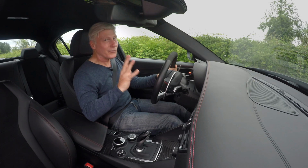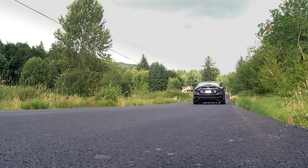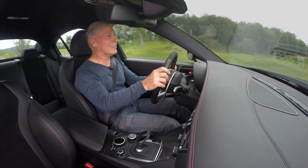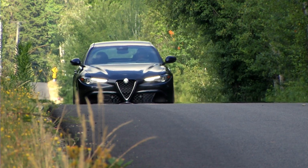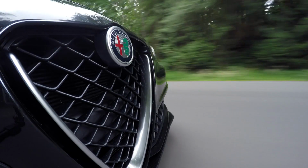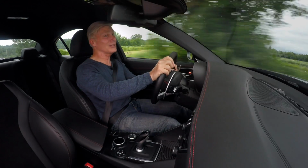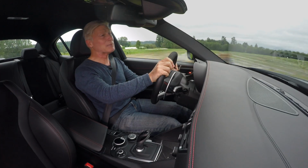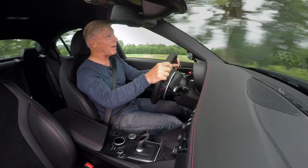Acceleration off the line at first seems a little tepid. It very quickly builds. Car and Driver magazine says the Quadrifoglio is the fastest car in class, recording a 3.6 second 0 to 60 sprint. I don't have a long enough straightaway or the stupidity to try reaching the top speed on public roads. Apparently, it's 191 miles an hour.